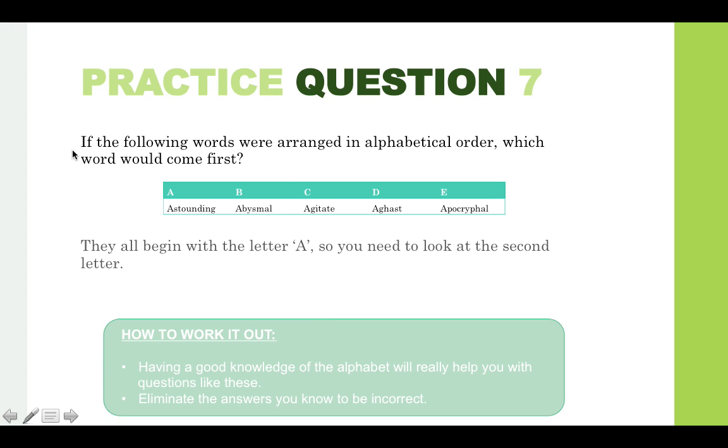So let's have a look. The first answer option is astounding. The second letter is S. So let's work along here and see if any letters come before S. We've got B, so we can rule this out now because this is going to become first in our list. Let's compare this to our next one. We've got AG or AB. So this is still our answer at the moment. AB or AG, again, this is still our answer. Or AB or AP, again, our answer is going to be B because these are the first two letters that would come in sequence of the alphabet.